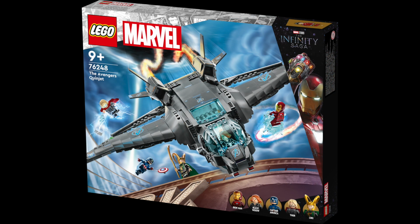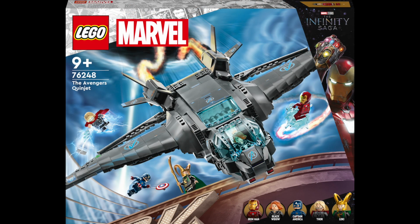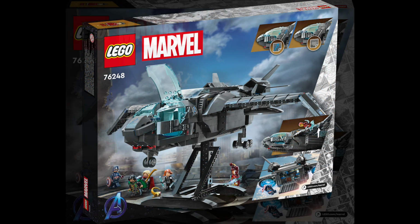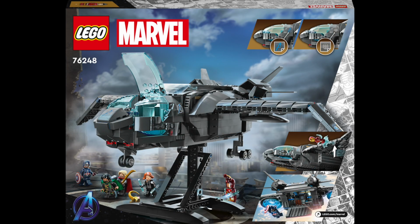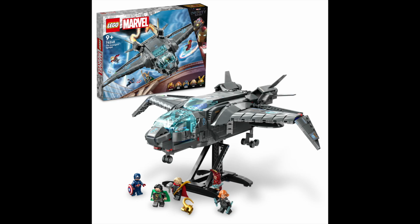I love that. And all in all, this is easily the best set of the wave, other than Morbius, of course. The Morbius set is one of the best. It's not just the best set of the wave, it's one of the Marvel sets of all time. So that's a whole different category. But out of the other sets, this is easily the best set of the wave. Very happy to get this fantastically detailed Quinjet, and that sums up the 4 sets that have been revealed so far.